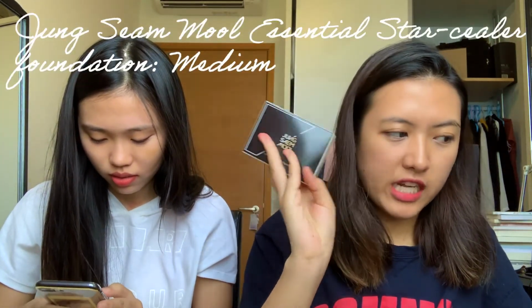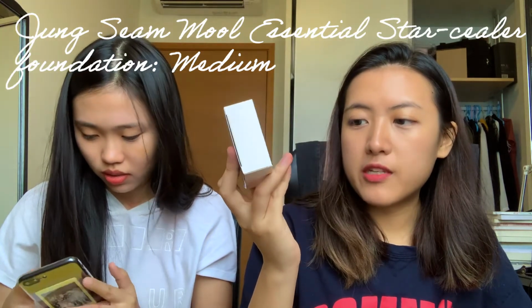Okay, my all-time favorite foundation, the GSM Essential Star-cealer Foundation. I bought a shade in medium deep, but it's a bit too dark, so I bought medium so I can mix it. It comes with a sponge, which is squarey, quite unique. And then a small little concealer brush.